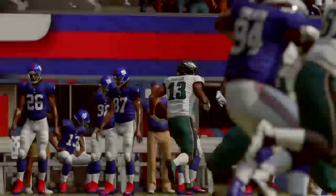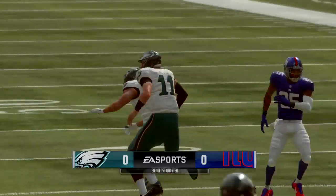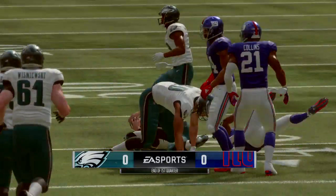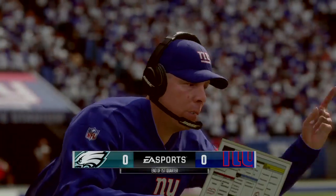And before they can run another play, the clock hits triple zeros. And time is up on the first quarter. 0-0 our score. Back to MetLife Stadium in just a moment.